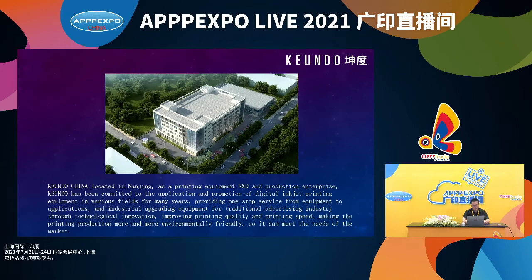We upgrade equipment for the traditional advertising industry through technological innovation, improving technology, quality, and printing speed, making printing production more and more environmentally friendly, so it can meet the needs of the market.